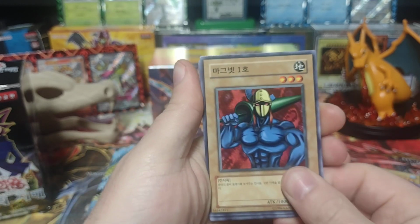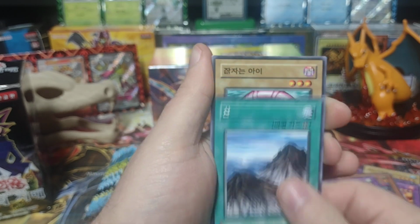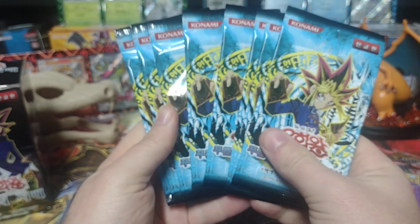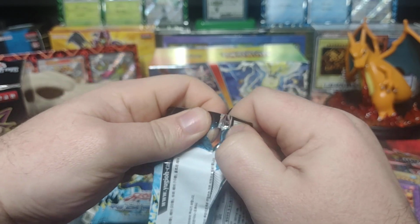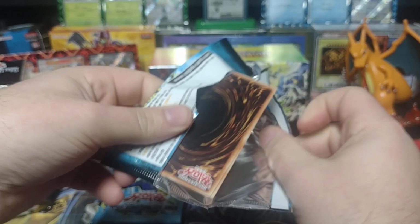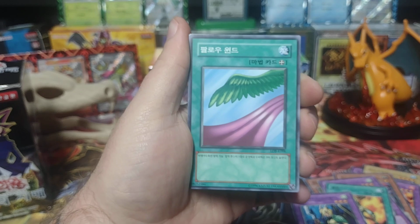Okay. Petite Angel, Mountain, and that thing. Let's see, how many packs do we have left? So we got 1, 2, 3, 4, 5, 6, 7, 8. Okay. So we should, in theory, start seeing some holos here pretty soon. So like I said, I believe it still follows the same pattern where there should be 6 in here.